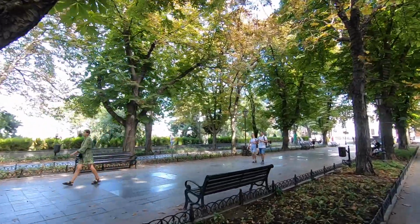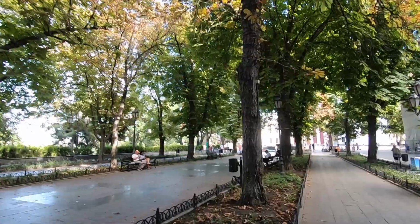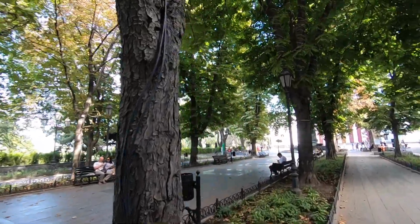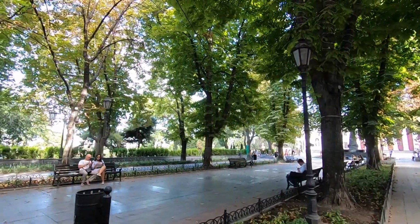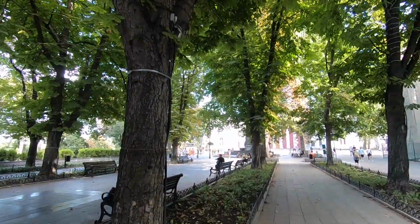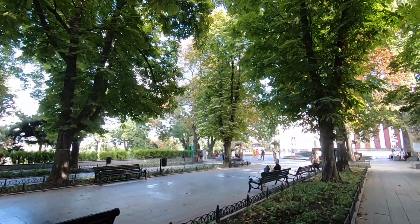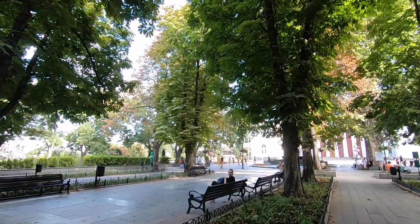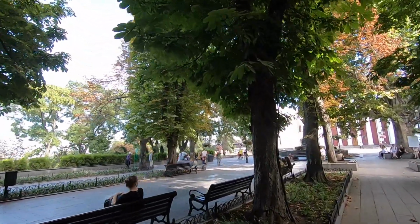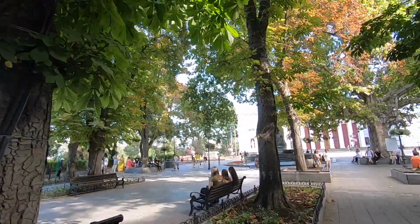Another good reason I'm doing this is you don't see this in the news about, as a lot of the newscasters call it, the Ukraine. This is Ukraine. This is Odessa, and there are a lot of countries who would like to have a landmark like this. This is absolutely amazing. It's beautiful here.